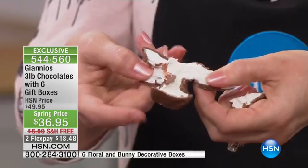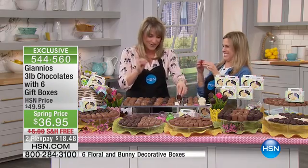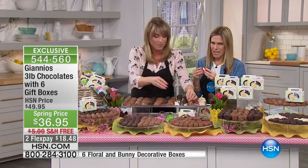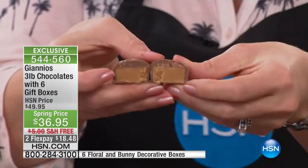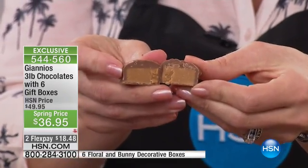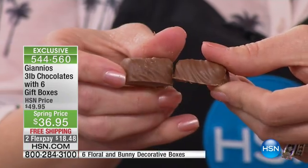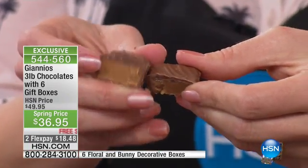Well, don't tempt me. Hello, I'm standing right here. We're gonna ruin you for other candy. I always say, don't eat Giannis if you ever want to go to an El Cheapo candy again, because you never will. This is our homemade peanut butter. That's almost an inch thick of our homemade peanut butter drizzled in our milk chocolate, and then you can see on top we drizzle it yet again in our milk chocolate.